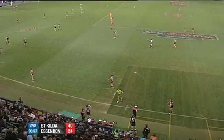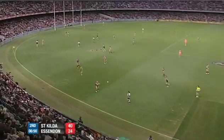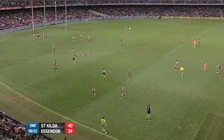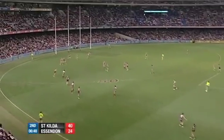Angus Livey's tweeted in, we are live interactive. Bombers need to step up and match Saints' intensity to stay in it before half-time. And I reckon that's a very good point that Angus makes. They have just got a bit more intensity about them at the moment, the Saints.